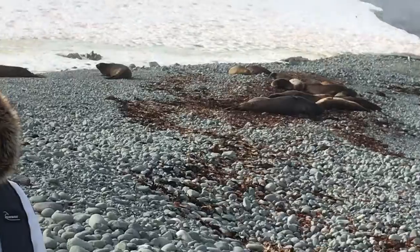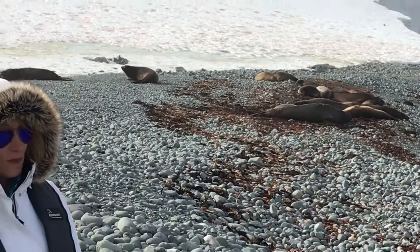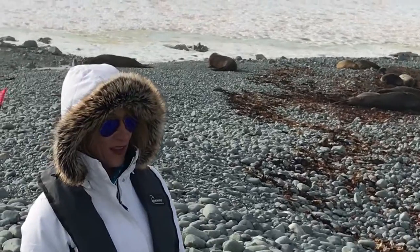These are elephant seals. And they're mating, and they're also molting, which means losing their skin.